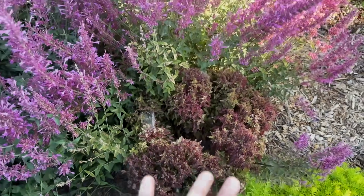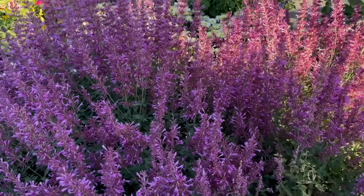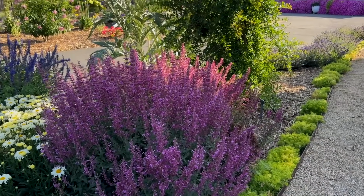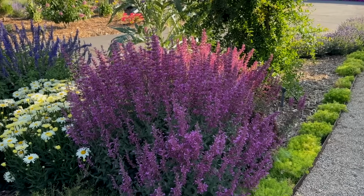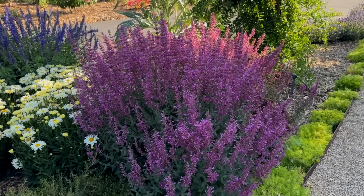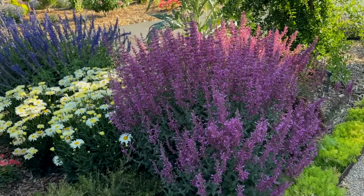I thought I was losing the whole plant, but you can see the rest of the plants here are doing beautifully and growing. And this is such a gorgeous plant. I am not totally sure about the Agastache because I have had these suffer before and not make it. I've had some of them die. So I kind of think of these as a short-lived perennial, at least for me. But I think it's worth it because this color is just so beautiful.